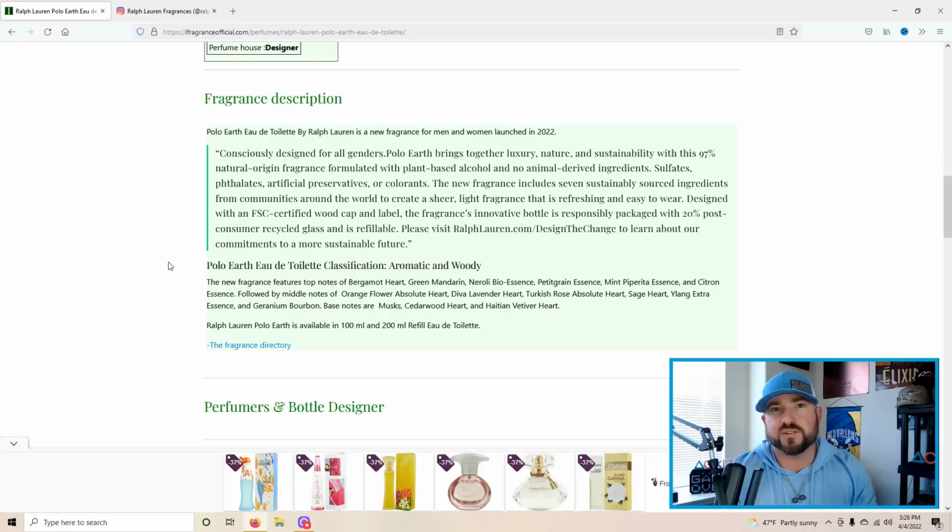So followed by middle notes of orange flower absolute heart, Diva lavender heart, Turkish rose absolute heart, sage heart, ylang-ylang extra essence, and geranium bourbon. Base notes are musk, cedarwood heart, and Haitian vetiver heart. So this is a very woody and super fresh, citrusy fragrance based on this note breakdown. There's some floral tones here. Orange flower, I'm assuming, is more of an orange blossom. You have lavender. You have Turkish rose, which is a very fresh kind of watered rose, if you will. Ylang-ylang is a little bit of a yellow floral tone. There's neroli in the top.